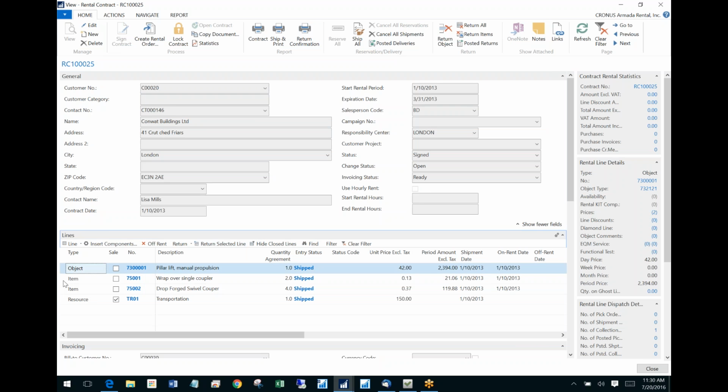We're sending 2 items, and items are things from your inventory that are not serialized. They're typically bulk items. So we're renting 2 of those. And we also have a line for our transportation, which is a resource, which is the things that we sell that really aren't inventory. They could be service charges, pickup charges, delivery charges. You'll also notice that this one is indicated as a sale item. That means that we're going to charge one time for that. It's not going to be rented over and over.